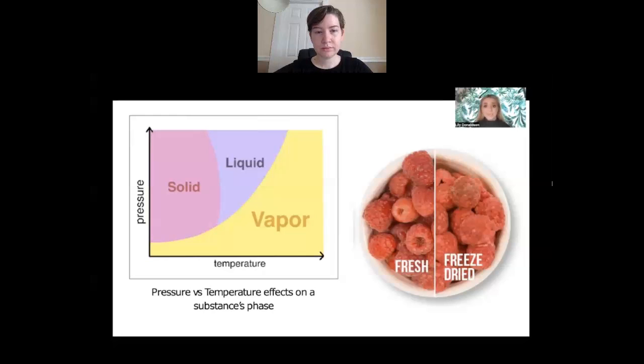Just like evaporation, sublimation occurs when a molecule gains enough energy to break free from the molecules around it and change states. Water will sublime from a solid, that is ice, to a gas, which is vapor, when the molecules have enough energy to break free, but the conditions aren't right for a liquid to form. So sublimation is the shift from a solid directly into a gas, skipping over the liquid state.